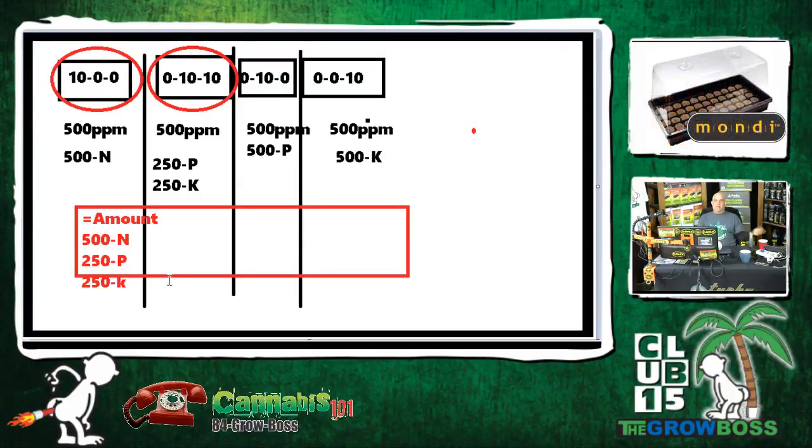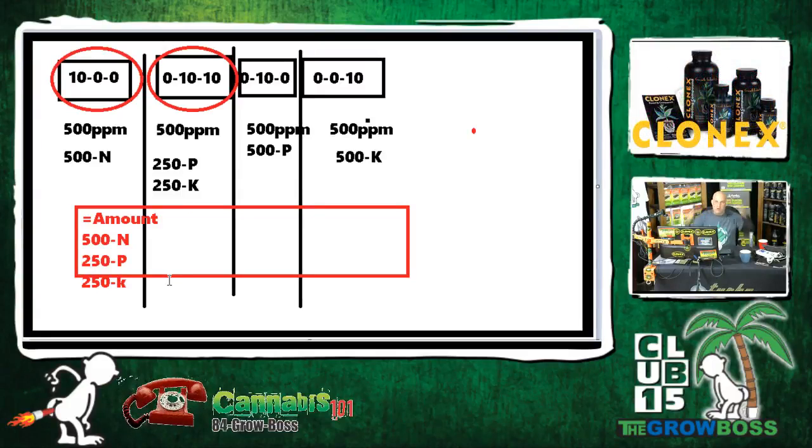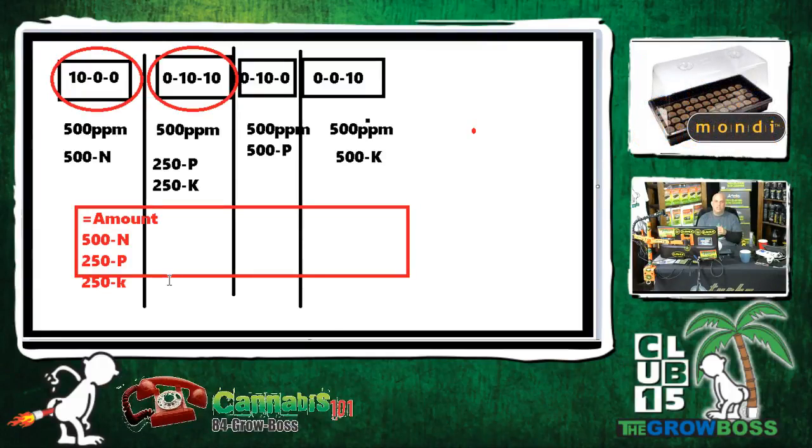Okay, but let's say we want a 500, 750, 750. Great. We just put three times the amount of the second column in. Now we have a 500, 750, 750. Woof, that's 2,000 ppm. So what do we do? We just double the water where we have the nutrients, and then we get 1,000 ppm. Ta-da! So with just these two products in powder form, you can make anything you need.